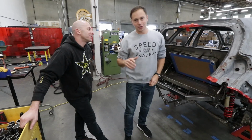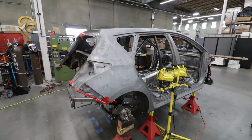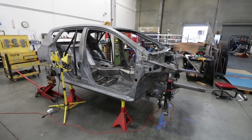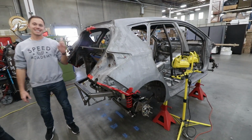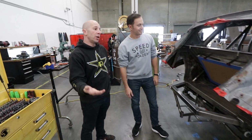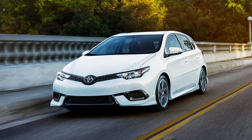So we've got a real treat for you here. This is the new drift car for 2017. And no, it is not a Volkswagen Golf or GTI. You may think that, but it isn't. What do we got going on here? Yeah, so this is a Toyota Corolla IM. It's available in Europe as an RS.